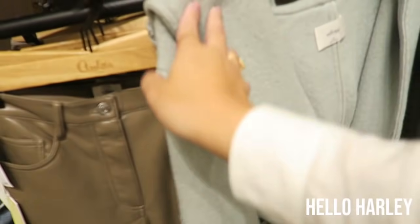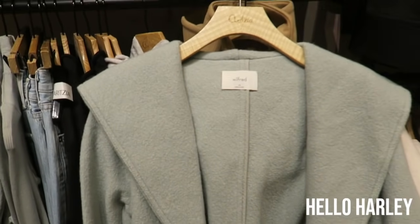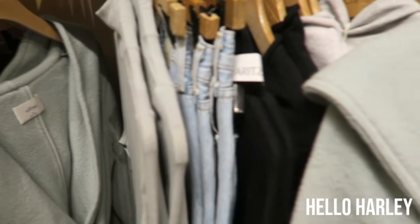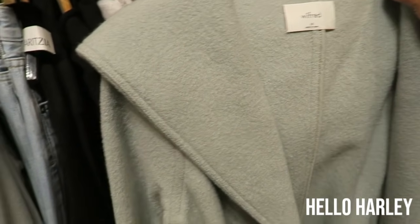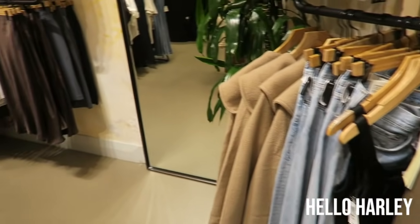Lots of stuff. The Hobbit coat, one of my favorites. It's like a hobbit coat. Oh my god, please. The music. It's so loud. This is what it is. This color is gorgeous. It looks like a bathrobe, and I'm very into that.